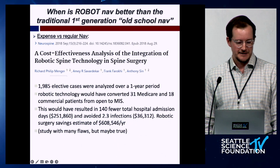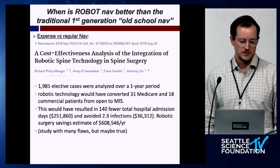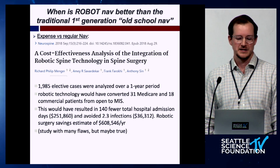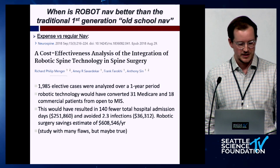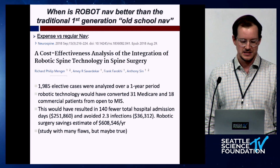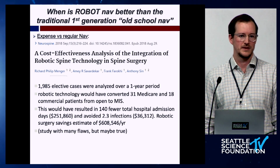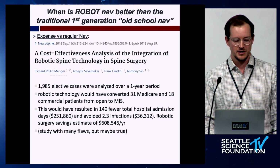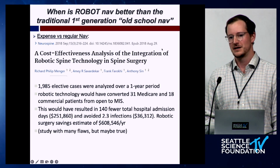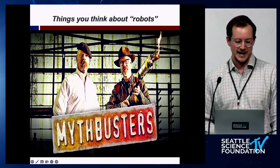Now, in the papers I'm going to talk about today, I try to use newer papers from respected journals. This is one that did a breakdown of almost 2,000 cases, looking at the cost savings of using the robot versus not using the robot. They estimate a little more than $1 million a year using the robot technology, in terms of not converting cases to open, making sure things were all in line and not having to go back.